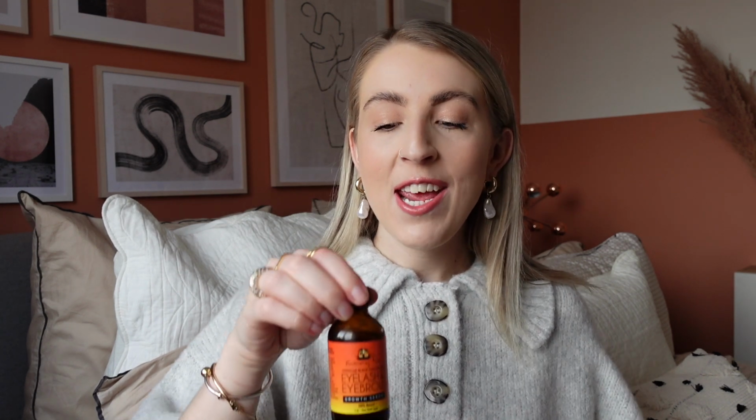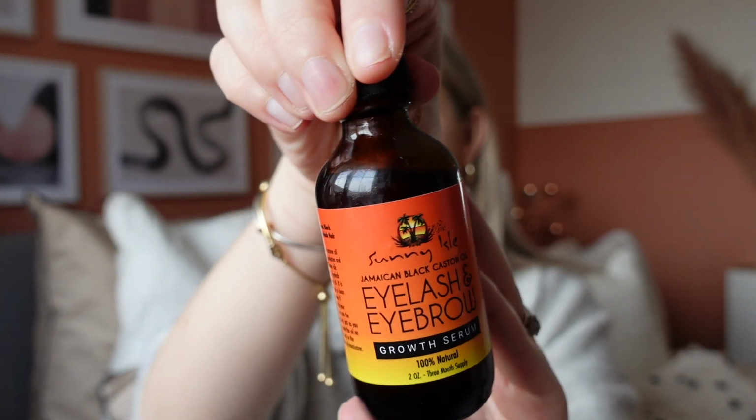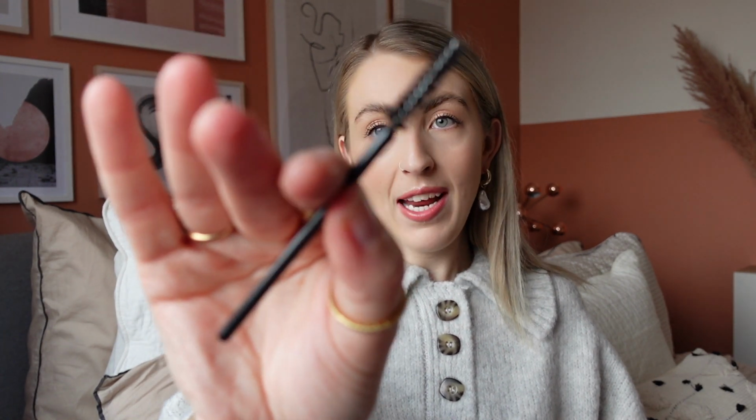And like I was saying, it comes in a little jar like this. As you can see, there's absolutely loads in here, and you only need a small bit as well. It also comes with a spoolie, which of course is great for applying it with. I apply this every single night after I've done my evening skincare routine. I dip this spoolie in, I gently wipe off any excess, and I just brush it through my eyebrows and then do my eyelashes as well.